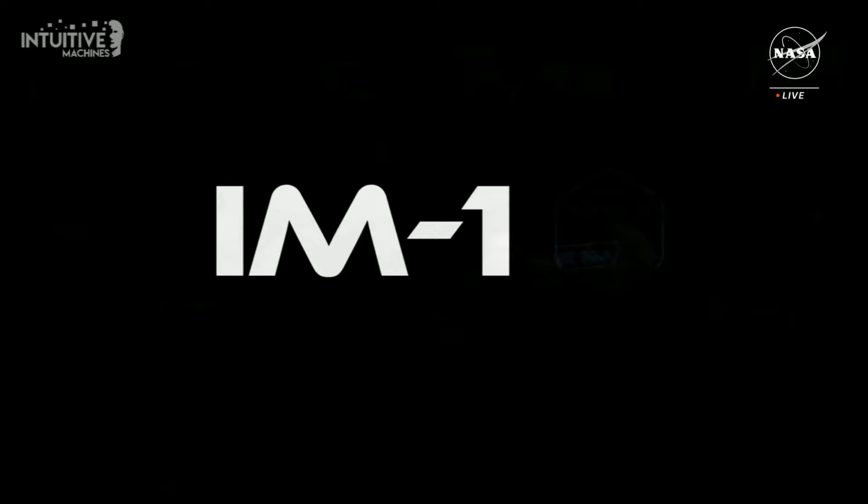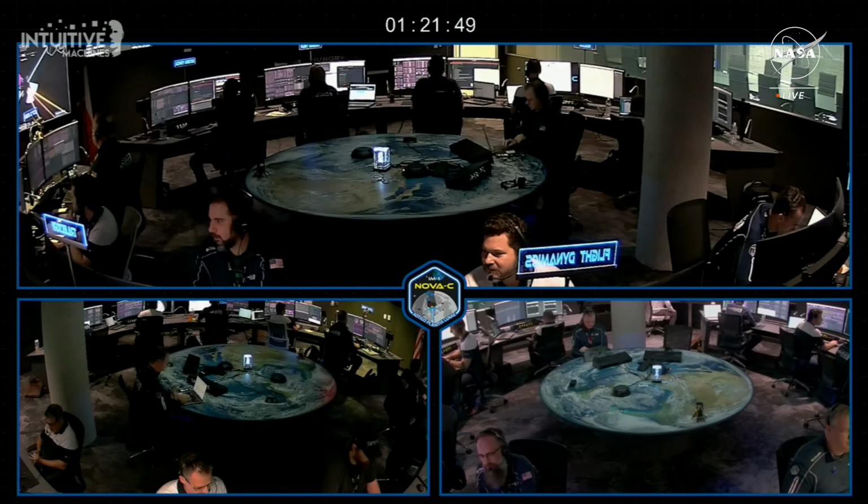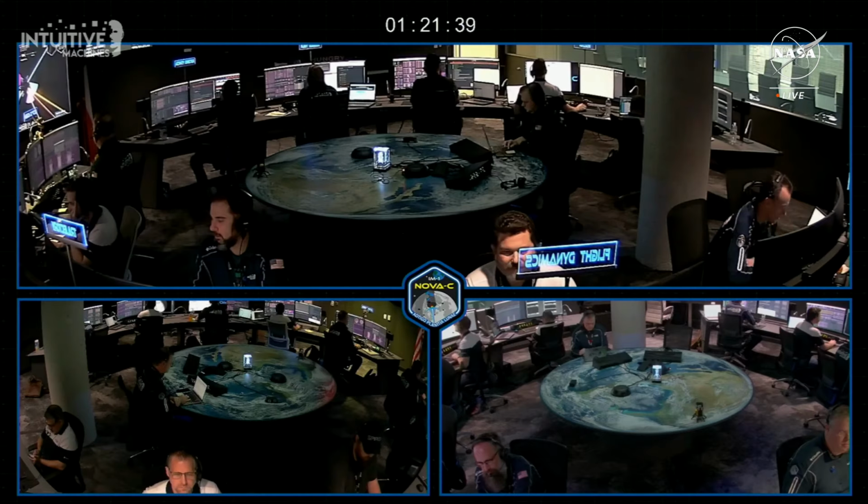You're taking a live look into Intuitive Machines' Nova Control in Houston, Texas, where flight controllers are preparing to start the landing sequence for the IM-1 mission. Our mission and activity directors are sitting closest to the large monitor inside Nova Control, and they're supported by 10 additional flight controllers surrounding the circular Mission Operations Center.